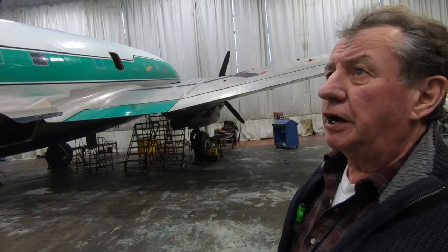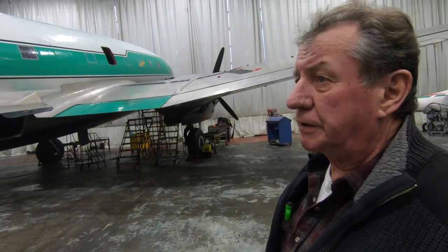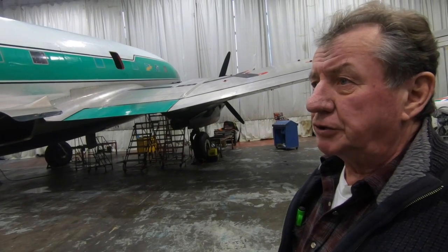But I think that orange tail really set the airplane off as good visibility, and now if I join the IRA, I'm in color.